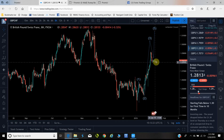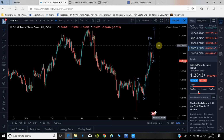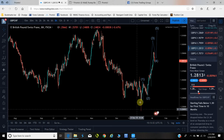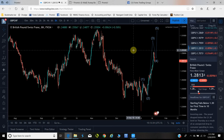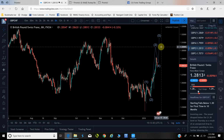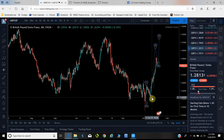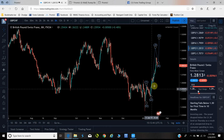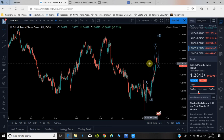Now we're in 4 of 3, and we'll go up again for 5. Then we'll have a little bigger correction, and then eventually we'll finish out the larger wave 5 of this whole pattern. So I think this move down is just a correction again to wave 3. That starts right here, and we'll go up somewhere to about this area. So that's what I'm thinking right now.